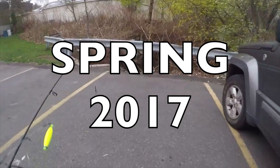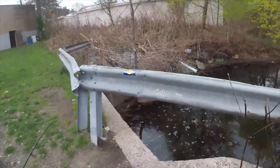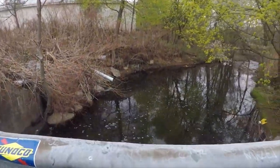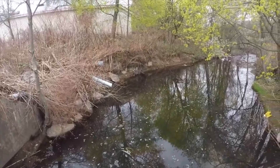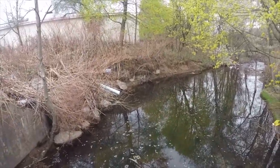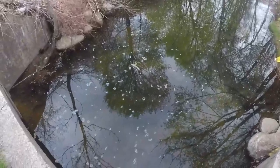What's going on, guys? So this is the next installment of my micro fishing video. And just look at all this gorgeous stuff. Look at this. Sewage runoff. There's a nice bike down there. Bunch of trash down here.